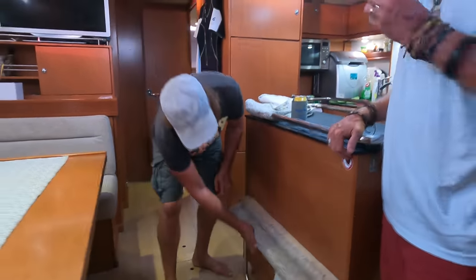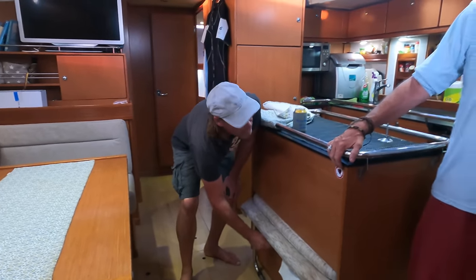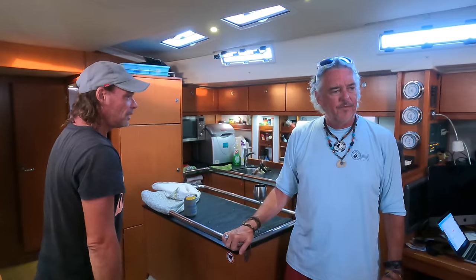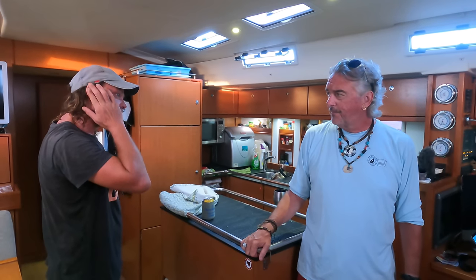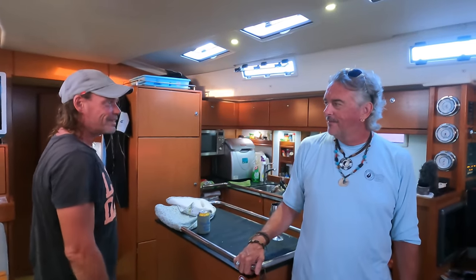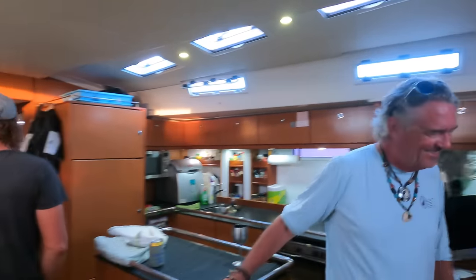Oh, okay. So your engine access is under the companionway too? Yeah, same as everyone. Is it easy or no? What engine do you have? Yanmar diesel engine. Horsepower, 150. Jesus, will it take you like 20 knots on plane? That's a big engine.